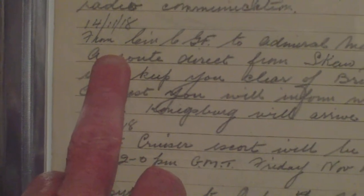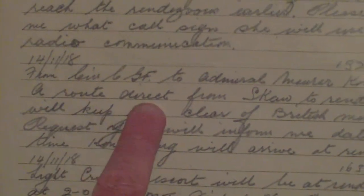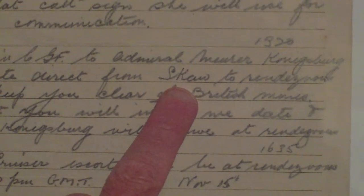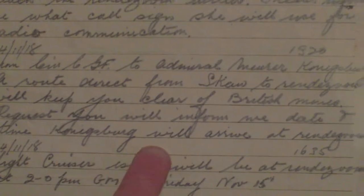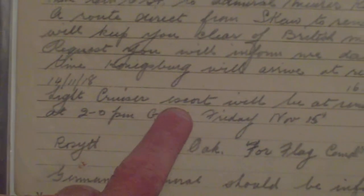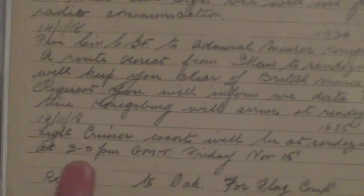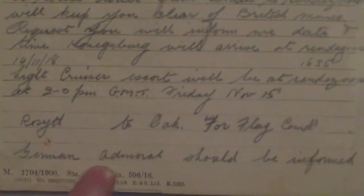From Lieutenant something to Admiral Mueller, Königsberg, a route direct from Skor to rendezvous will keep you clear of British mines. Request you will inform me date and time Königsberg will arrive at rendezvous. 14th and 11th, 1918. Light cruiser escort will be at rendezvous at 2 p.m. GMT Friday, November 15th. Rosyth to something for flag command. German Admiral should be informed. And it continues.